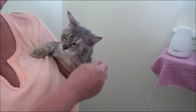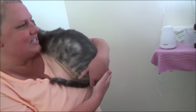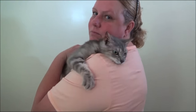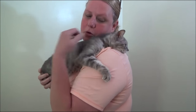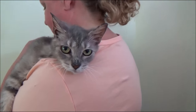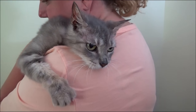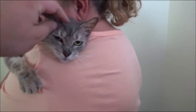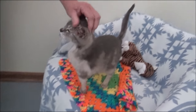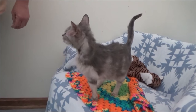Is that the three-legged one? It is. She's a really nice girl. She gives one-arm tugs. Did she have the three arms when she was found? Yeah, she was born with three arms. Well, she's got a mane. Yes, she has her own room. Hey there, Edna.